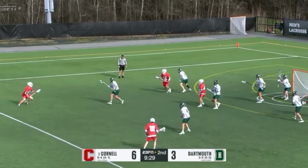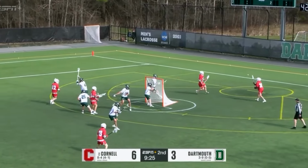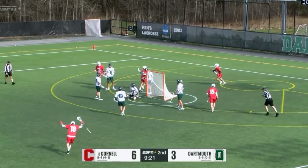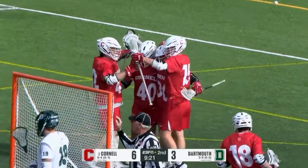Dropping down low and around the horn it will go. This ball just pops in this offense as Kirst works down low from X. Now Goldstein with it. Quick feed up top, bounced and scored. What a look. Cadigan with the finish. And the Big Red get it right back.